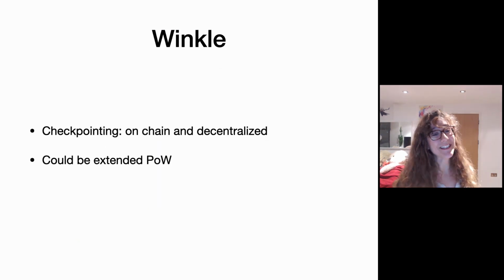Okay, so we presented Winkle. It is a checkpointing mechanism that is both on-chain and decentralized. Additionally, Winkle could be extended, for example, to proof-of-work cryptocurrency in order to improve their finality.